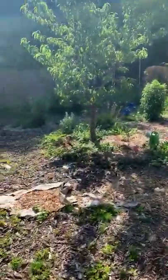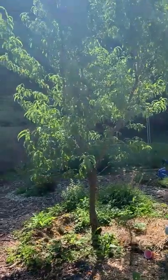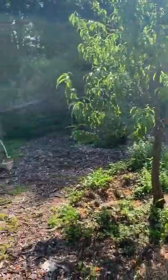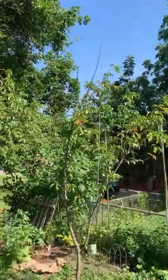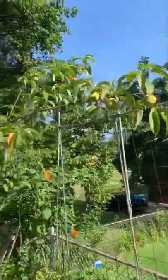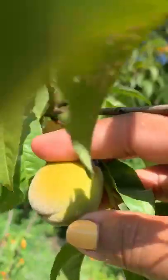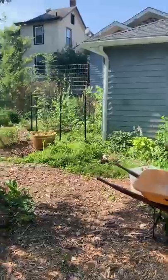Almost done. The nectarine that always drops its fruit every year. I'm gonna take him out of the ground and put something else there. Peach tree. I thought this was a nectarine when I bought it, but the fruit on this is really fuzzy, so it must have been mislabeled. It's all right. It's doing better than a nectarine tree, so I'm happy about that.